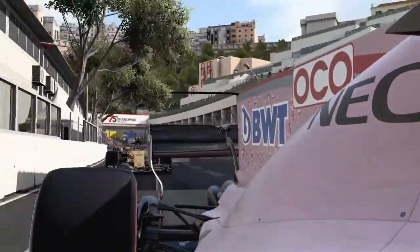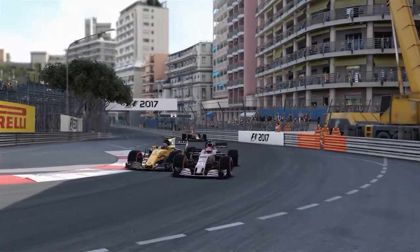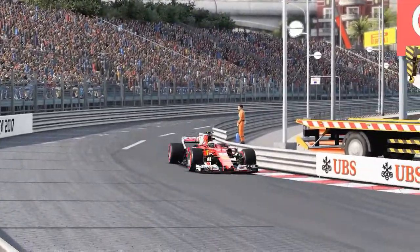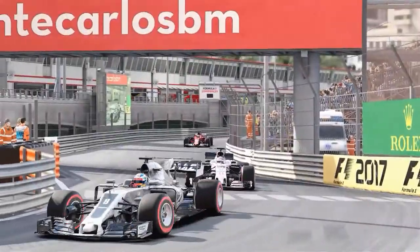But let's just have a look at that again on board with Ocon. You can see just how close Spuds was, and with the help of DRS he just slots it up the inside, doesn't run into him, gives him enough room. Very fair, well executed, can't argue with that. So nothing else, genuinely nothing else happened after this, and here's Raikkonen on the final lap of the race.